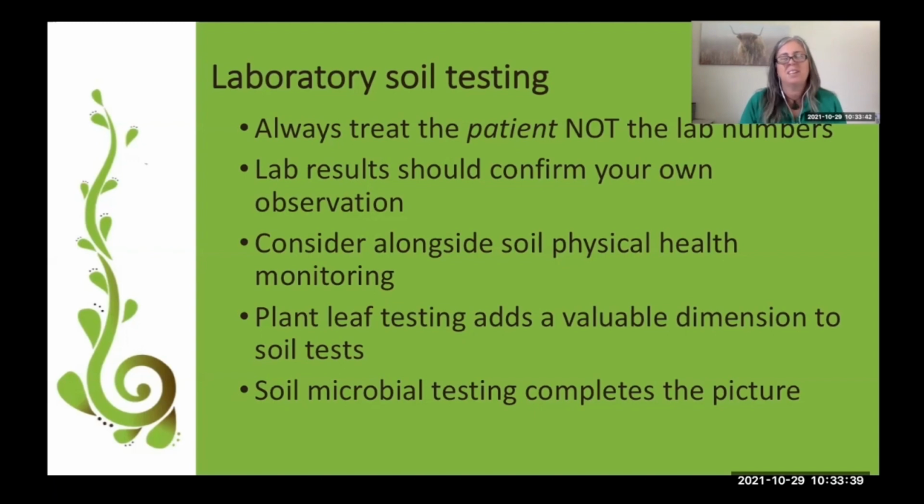Yet that's what we've been doing. It's just kind of weird, isn't it, really, when you think of it like that? So the lab tests are about also looking at our observation of that soil. Is it aerated? Is water absorbing? You know, what's going on?